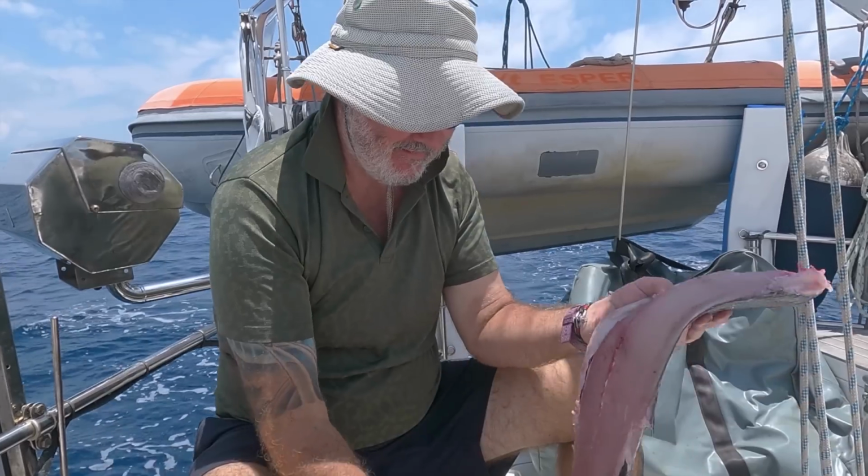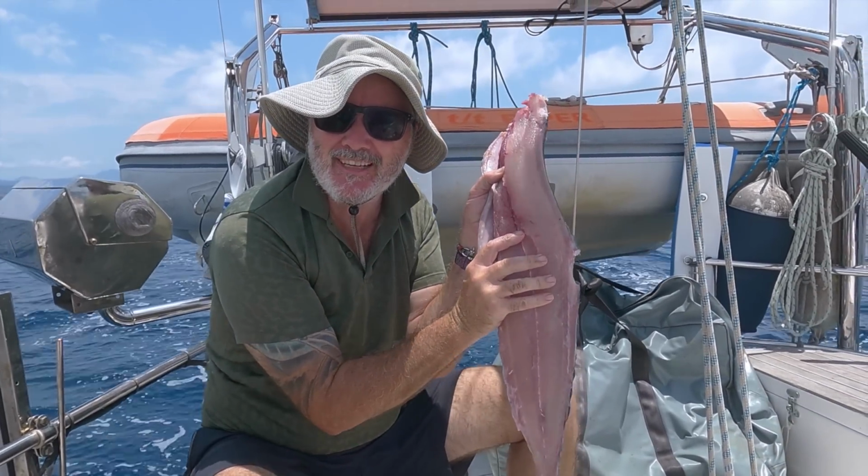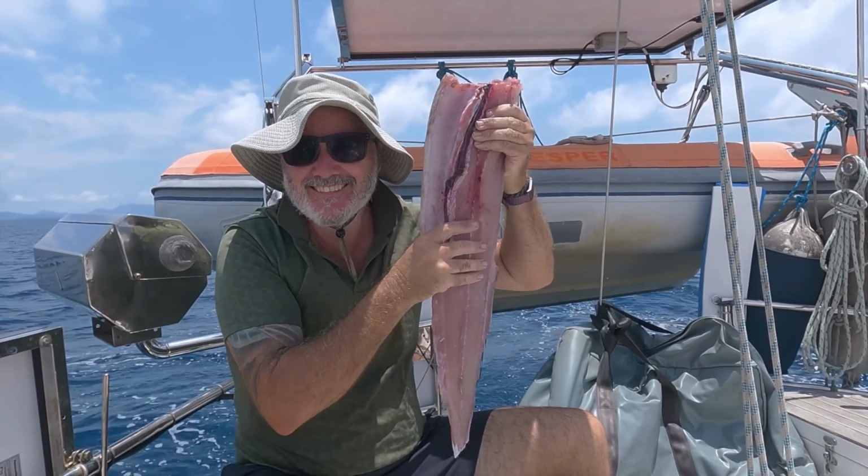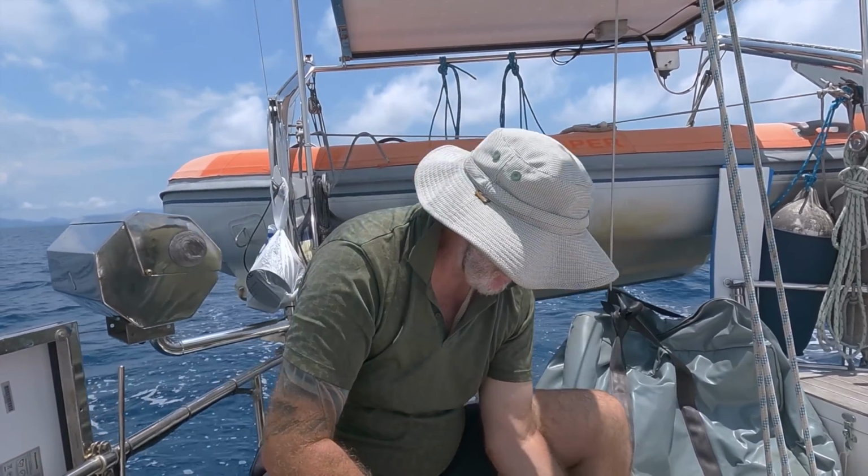You said you wanted fillets this time instead of steaks. How about that for a fillet? Wow. Wow.